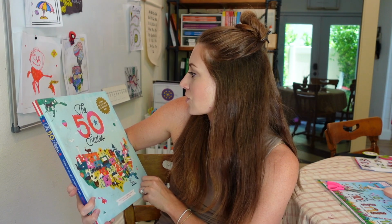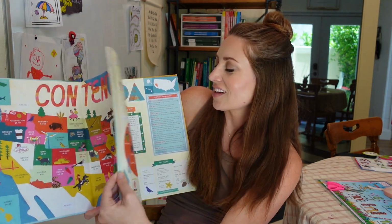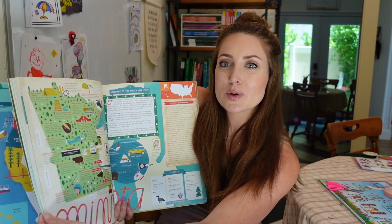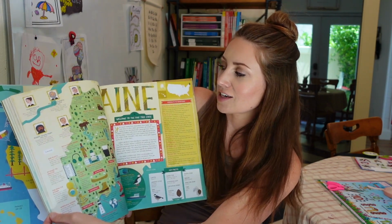Really, really cool. And then this one's a little more visually pretty, I feel like. It's called, oh my gosh, did the kids draw on this? It's called the 50 States, and I love how it's illustrated. Same thing, you can see people who are from certain states, and it gives you little facts, and I really love that.